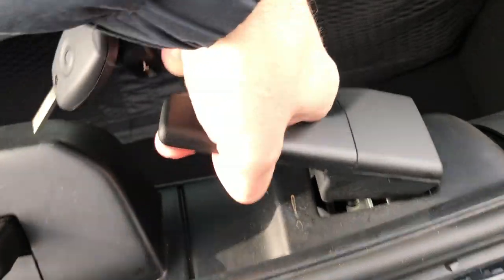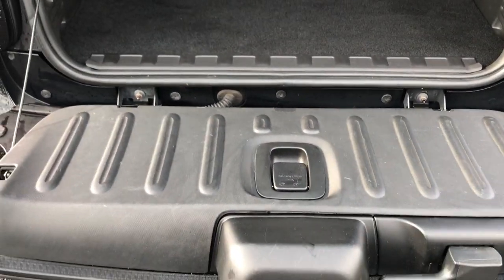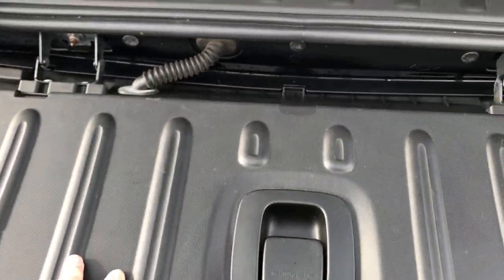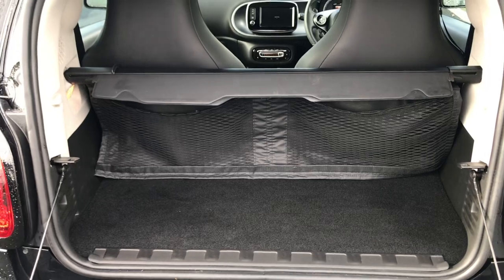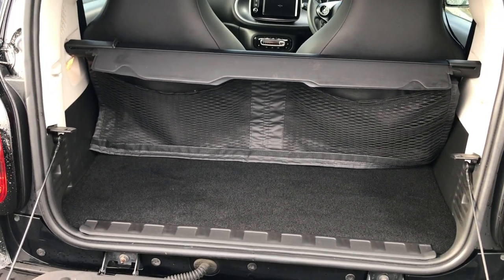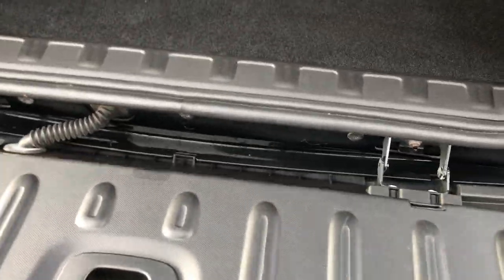Simply pull on the handle, there we go, opens in two parts. You have a nice little shelf, it's actually quite handy for loading things on. Quite sturdy as well, max 100 kilos. Yeah, you've got a fair bit of boot space, I'd say. Nice little cover and all. Of course, you can take things out and extend it if you want. But yeah, it's handy. It's nice to use.